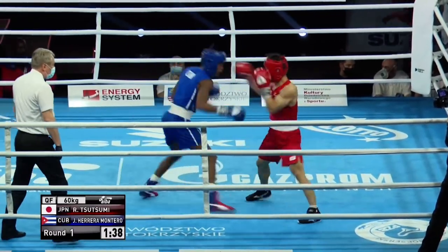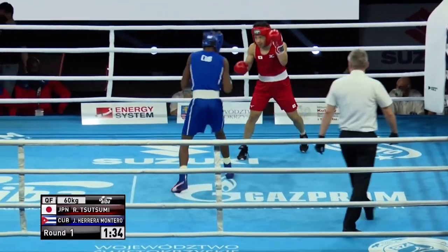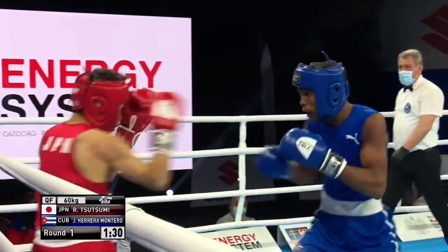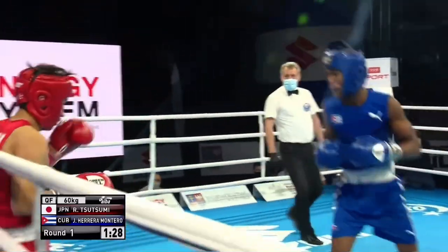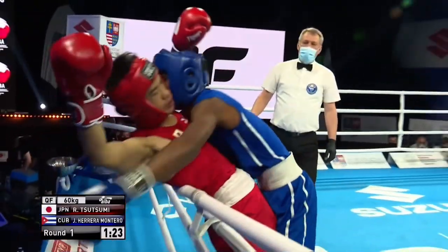You can see the range on that jab, but you can see equally there how quickly Tsutsumi moves in and explodes into that own lead hand himself. Just trying to distract there, Herrera Montero. Nice bit of work to the body there.